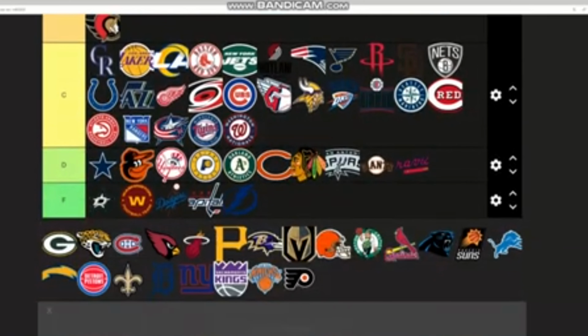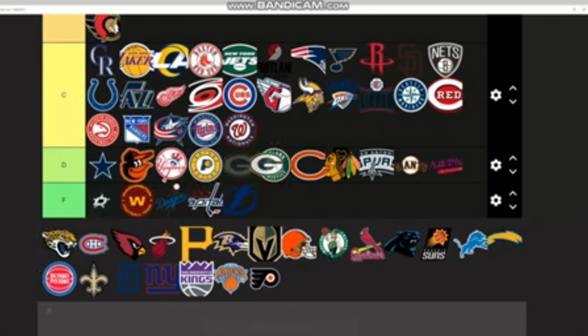Next up, we got another Wisconsin team, the Green Bay Packers. Not good. It's just a G shaped as an oval. Don't like it. D tier for sure. It'll go in front of the Bears. That's where I put it. It's barely better than the Bears.